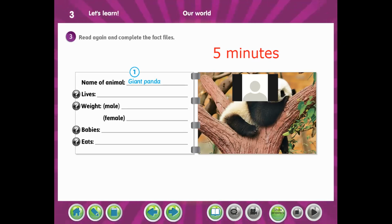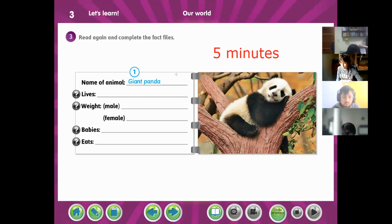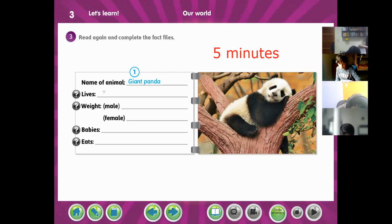Read the paragraph. Complete your book, the activity number 3. Ademir, complete your book. The pandas, where do they live? In America, in Africa, in Europe? Read, it's in the paragraph.